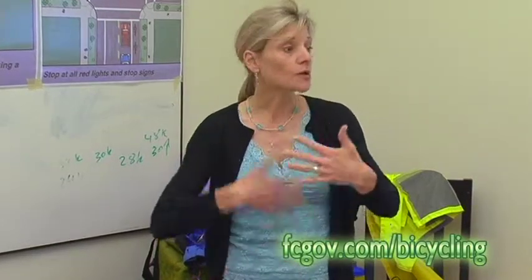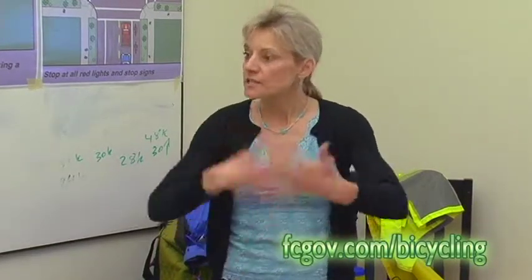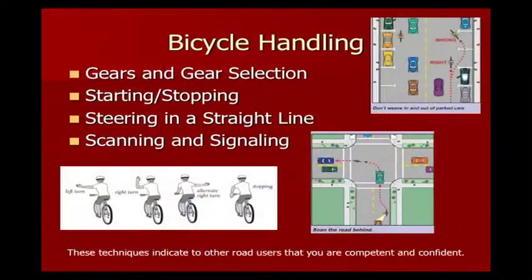I also think it's important to gear down into an easier gear when you're coming up to a stop sign or a stoplight so that when you start up again, it's real easy to pedal instead of being in a really high gear and you've got to give it all you've got to get going, because you want to get through an intersection quickly. So I think it's important to think about gearing.